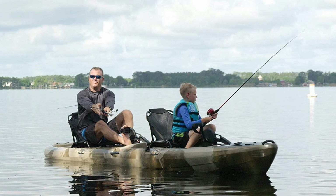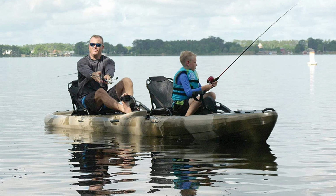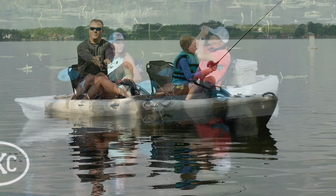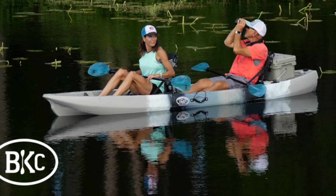And the built-in rod holders are a game changer. With 4 in total, you can set up multiple rods without having to hold them the whole time. Imagine how nice it is just to paddle while your lines are in the water.